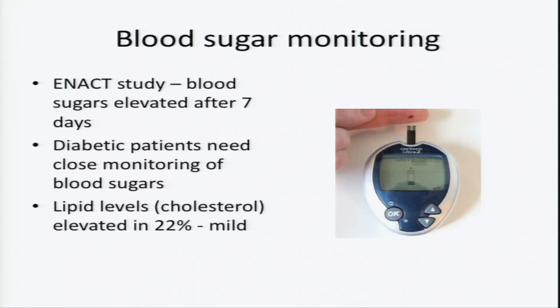So certain studies looking at patients on nilotinib, called the ENACT study, showed that people who start nilotinib can have slightly higher blood sugars after about 7 days on this drug. It can take up to about 21 days for these slightly higher blood sugars to be seen. Diabetic patients need to be counselled very carefully regarding what is the best tyrosine kinase inhibitor to take. Nilotinib can be used in diabetics, but you need to really monitor the blood sugars.